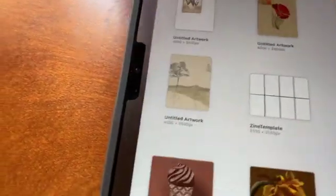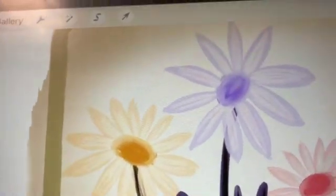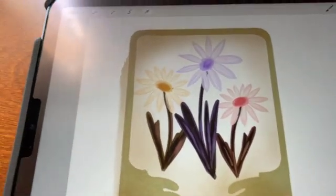And then the other one, I don't know how I feel about this one. I'm still playing around with it. They're daisies, and I love the kind of watercolor aspect to it with kind of an Art Nouveau border. So those are my ideas so far, and that's what I'll be working on for a few weeks.